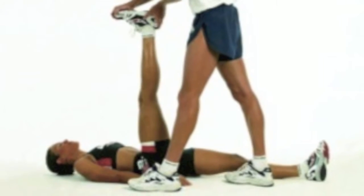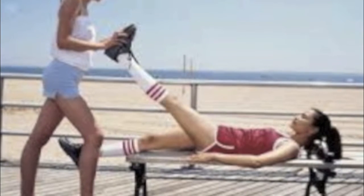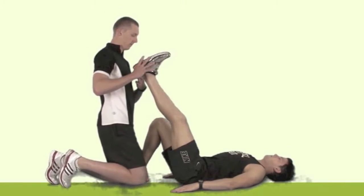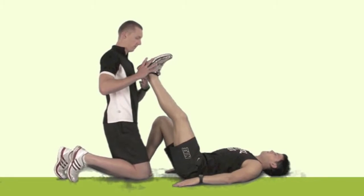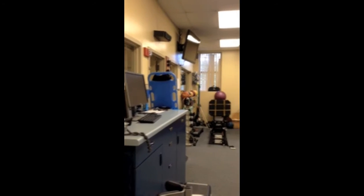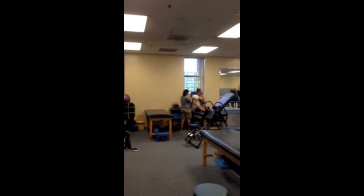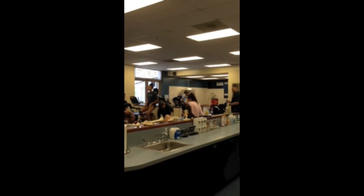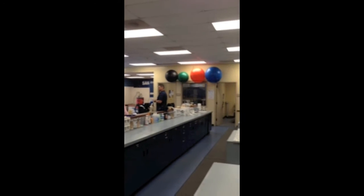Proprioceptive neuromuscular facilitation, or PNF, is a stretching technique commonly used to optimize athletic performance, increase range of motion, and increase flexibility. It is also commonly used for rehabilitation purposes after an injury. The University of San Diego Athletic Training Room uses the PNF technique to help student athletes perform to their greatest ability every day.